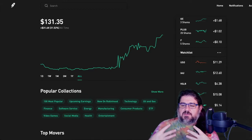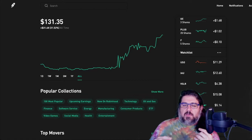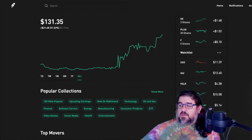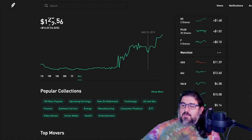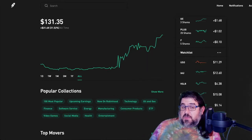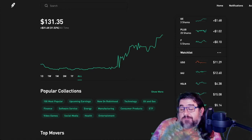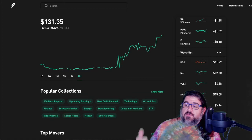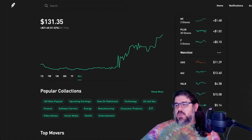So the indicators that I use on TradingView, the buy points and everything that I use, so far it's working, because as I've started using that, you can see I'm up like 31% since I've been using these trading strategies. So they're working for me. They're working. So I'm going to keep using them. So they're working for crypto and they're working for stocks.